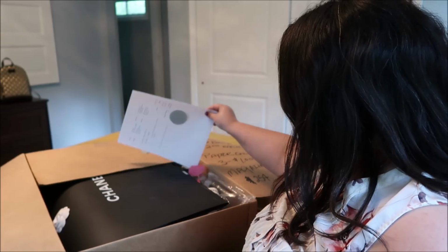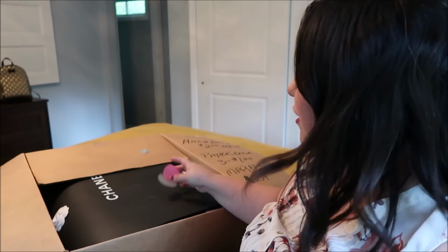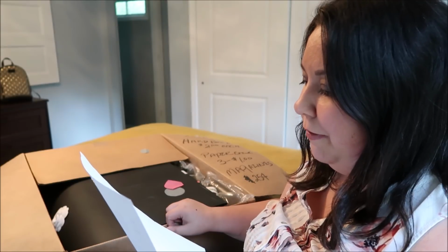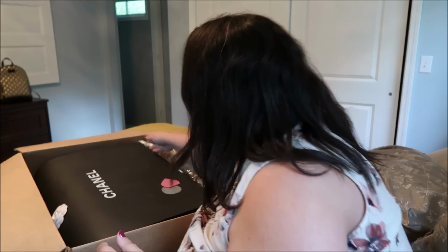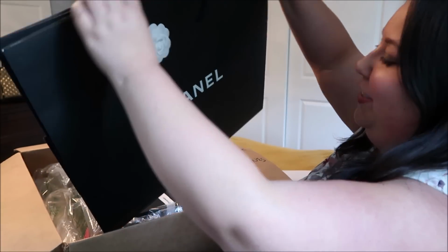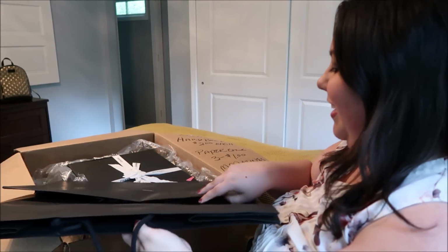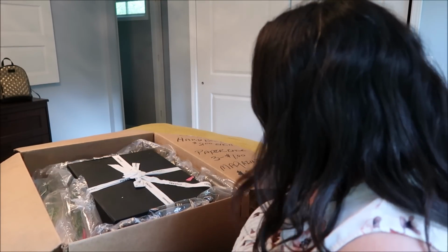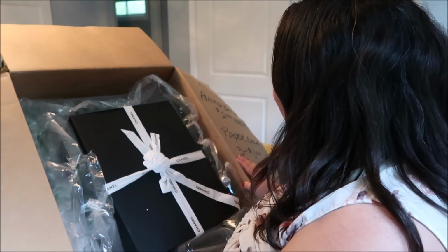Alright, so there's some Fashion File confetti. This was not purchased on Fashion File, but oh, she made a little receipt for me. That's so awesome. Okay. So it comes with the Chanel bag here with the camellia, the shopping bag. Ooh, so nervous. Oh my god, you guys. Look at it. She packaged it so nice.